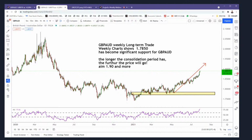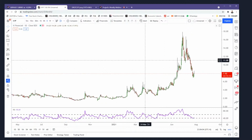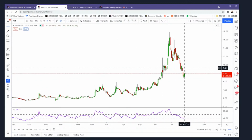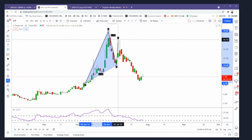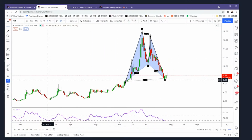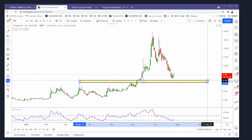Jack, XYF, can we buy on Gartley pattern? XYF, right? Okay, check out the XYF. I mean, this chart looks like a Gartley pattern. Where is the Gartley pattern? Well, if you think this is a Gartley pattern, yeah, looks like, but the X point is quite weak. I will just use the structure because this can be a very good structure trade.